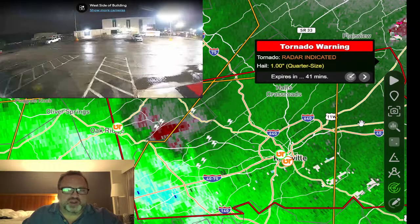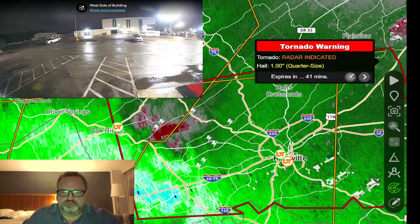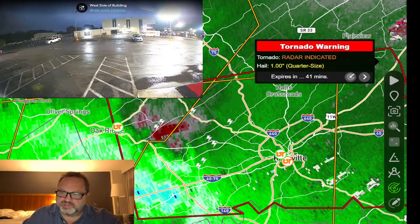Tornado warning will expire in 41 minutes. Again, sorry, I'm not in town chasing these storms tonight. I had this trip planned to Virginia.